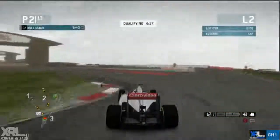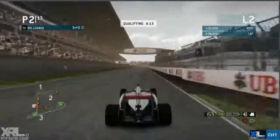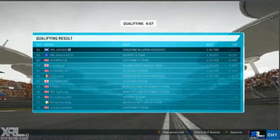But meanwhile, XRL LGS has gone very wide at the final corner onto the artificial grass. Much better time, 1:34.7, provisional pole. Well, maybe if he has that much lag, he can't hear anyone. Possible. Meanwhile, Tuppers, he's on a lap at the moment.